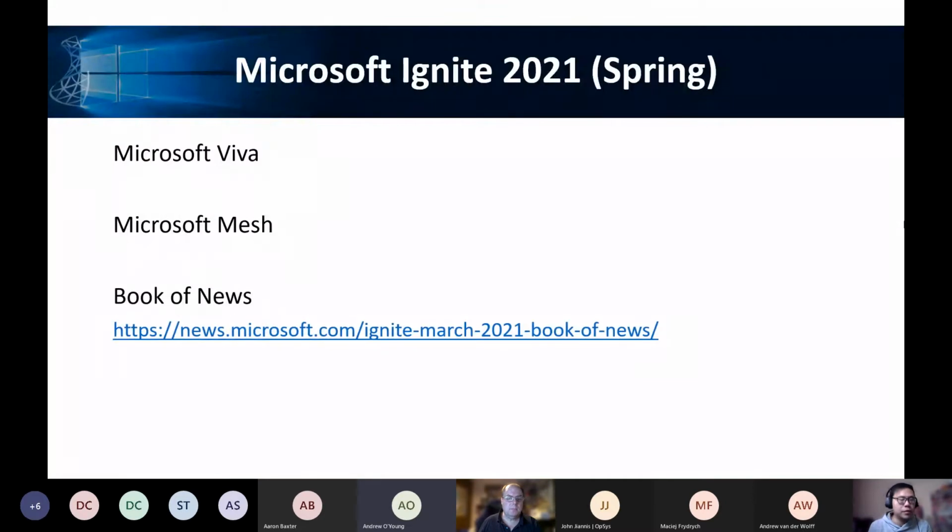And also there's the book of news. So like I said, there's a lot of stuff that happens during Ignite. So it's across modern workplace, security, Power Platform, and etc. So I'll copy these links into the meeting chat, and we'll put them on the meetup comments afterwards.